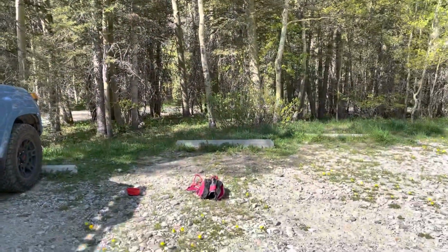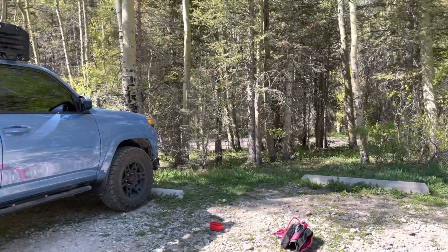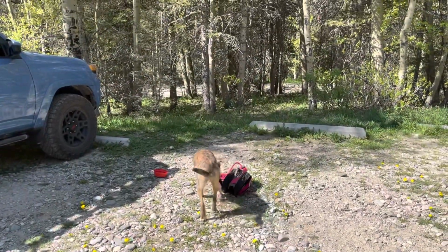We brought the pup on her first one. Naya. Naya. There she is, there she is. She just ate, ready to go. She's got her little backpack.